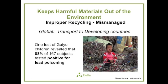And here from the China Daily was an alarming study that was published not very long ago. One test of a town in China revealed that 88%, almost 90%, of the 167 children, and these children are under 6 years of age, were tested and found to have lead poisoning, which is a frightening prospect. So here we have a situation where the greatest, maybe most developed country on the planet is unfortunately shipping its waste to countries that are the least equipped to handle it.